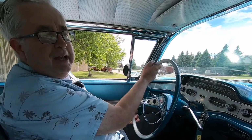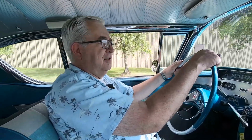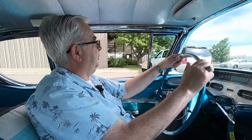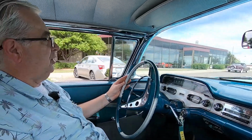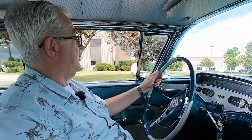Here we're going for a ride in a 1958 first year Impala two-door hardtop. First year, the Impala had its own name, its own car. This little gem we found from a fellow over in Wisconsin. We are basically the third owner of this car. The first owner was in Oklahoma, had it up until 20 some odd years ago when the fellow in Wisconsin purchased it. And we purchased it from him, so we're the third owner.